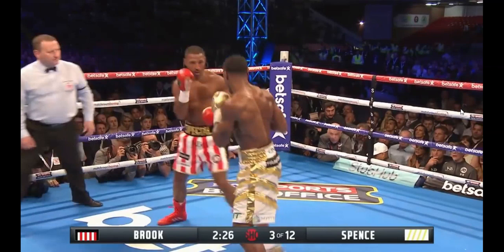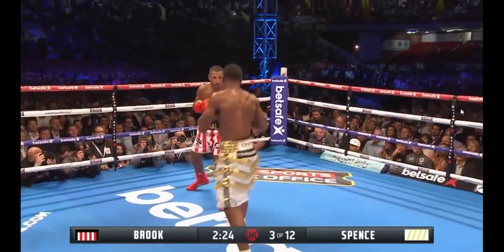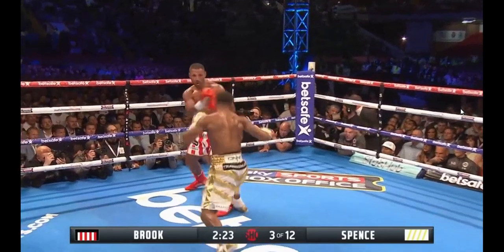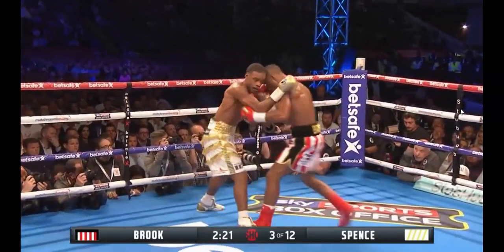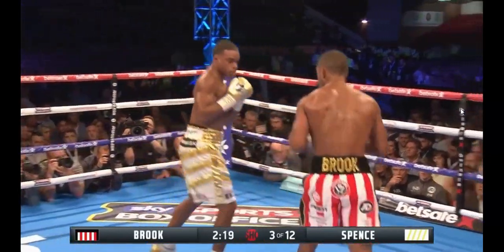But Kell Brook is kind of getting stuck in that pattern. He had a game plan. It was a great game plan, but you've got to make adjustments, right? And Errol Spence has adjusted to the countering that Kell Brook is looking to use, and now he's sliding under the shot. And that takes away all of the effectiveness of the counter.